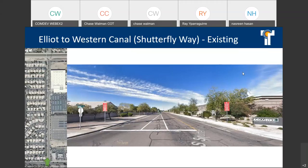Here we have the intersection of Shutterfly and Elliott Road. We're looking at the intersection of Elliott and Shutterfly, where we see existing bike lanes, north and southbound through lanes, as well as a left turn lane. Next slide.